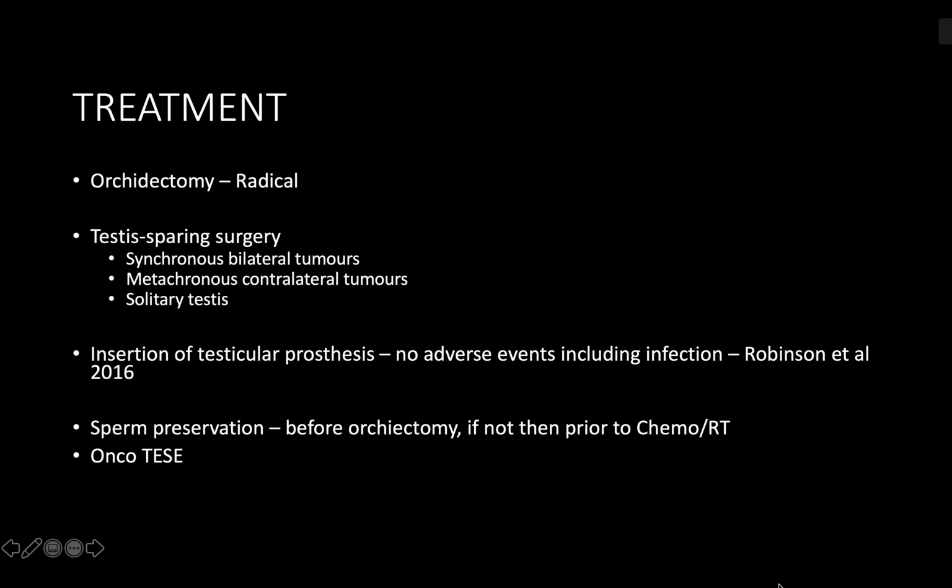Brilliant. So he agrees to that. He underwent sperm cryopreservation. Are there any blood investigations you specifically do before sperm cryopreservation? This would be viral serology, screening for HIV, hepatitis B, and hepatitis C. Brilliant. And his serum tumor markers came back as normal.